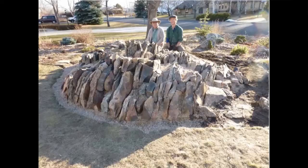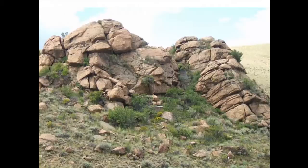So if you want to build a rock garden, what I'd say to you is to go out and... let's see. No, I say select soil. I might be backwards from my program here, but that's all right.